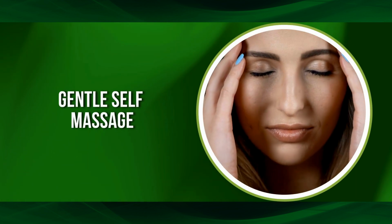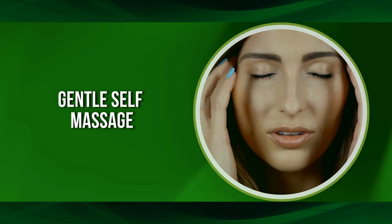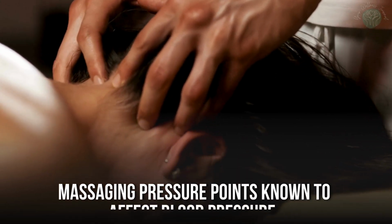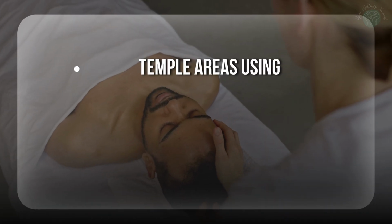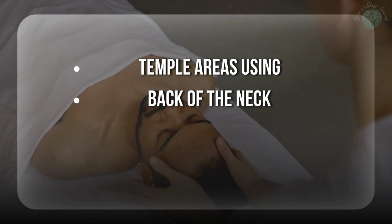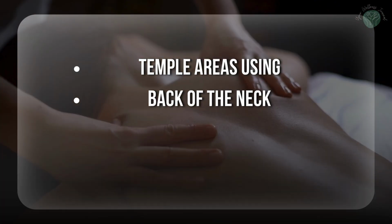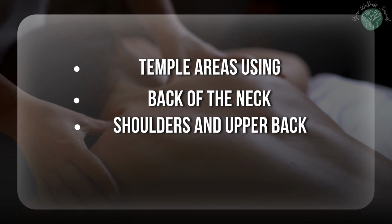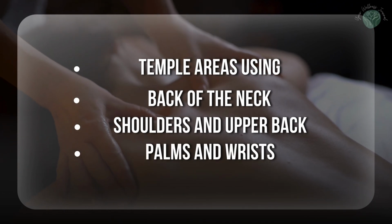Next, you can also try gentle self-massage. Focus on massaging pressure points known to affect blood pressure. These include your temple areas using gentle circular motions, the back of your neck with light kneading movements, your shoulders and upper back using slow, deliberate strokes, and your palms and wrists with thumb pressure.